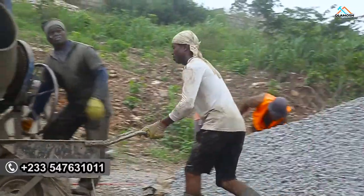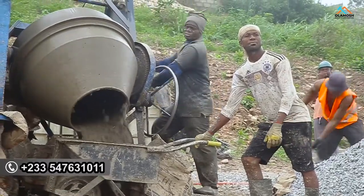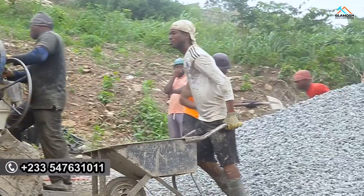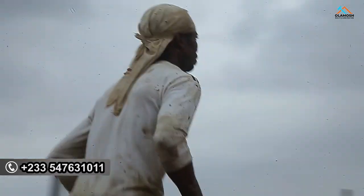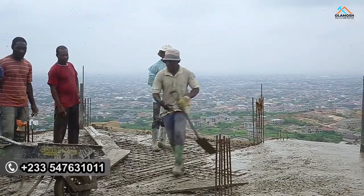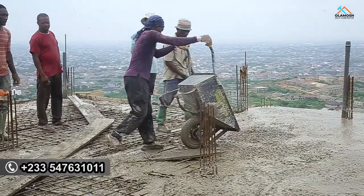Okay, so this is the process of how the work was going. As you can see, when the machine person is done with the mixing, we have 5 people, not 3. The next concern, you can use 3. At worst case you can use 4, but in our own case we make use of 5. So 5 laborers are pushing the mixed concrete.